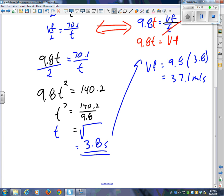These are all just really kinematics questions vertically. That's all they are, right? More of the same.